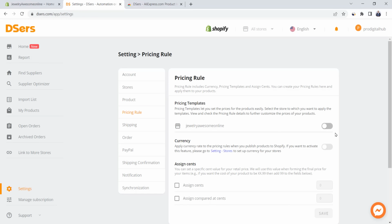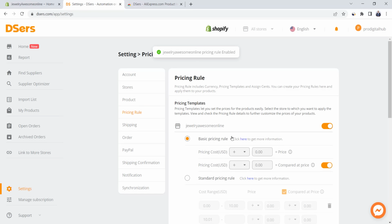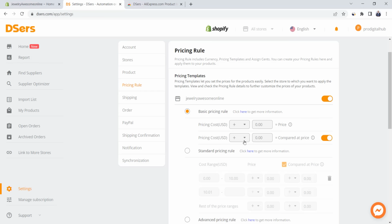And activate Pricing Templates. In this step, we will set up general pricing rules for imported products from AliExpress. At pricing cost, choose Multiply, which multiplies the product cost by the number you specify. For example, a product that costs $10 with a multiplier of 4 is priced at $40 in your Shopify store.